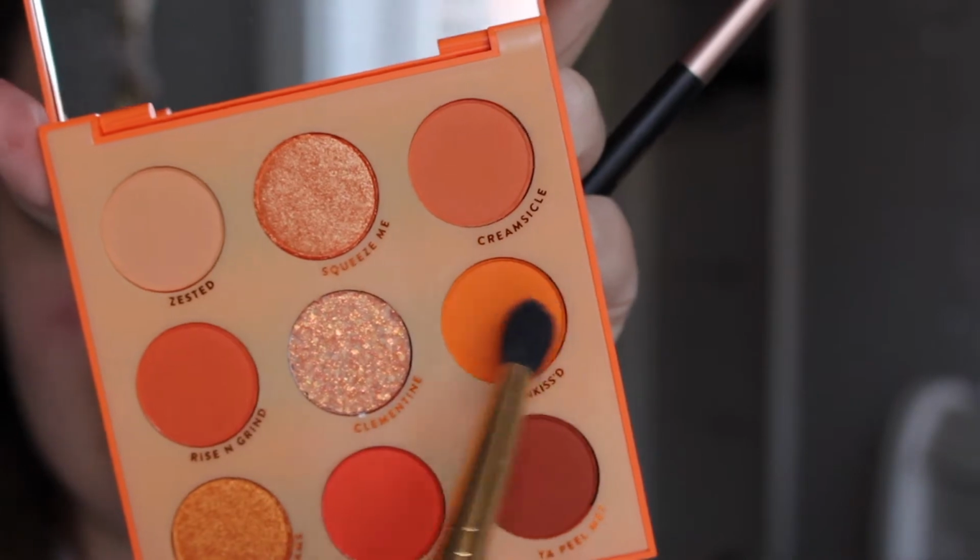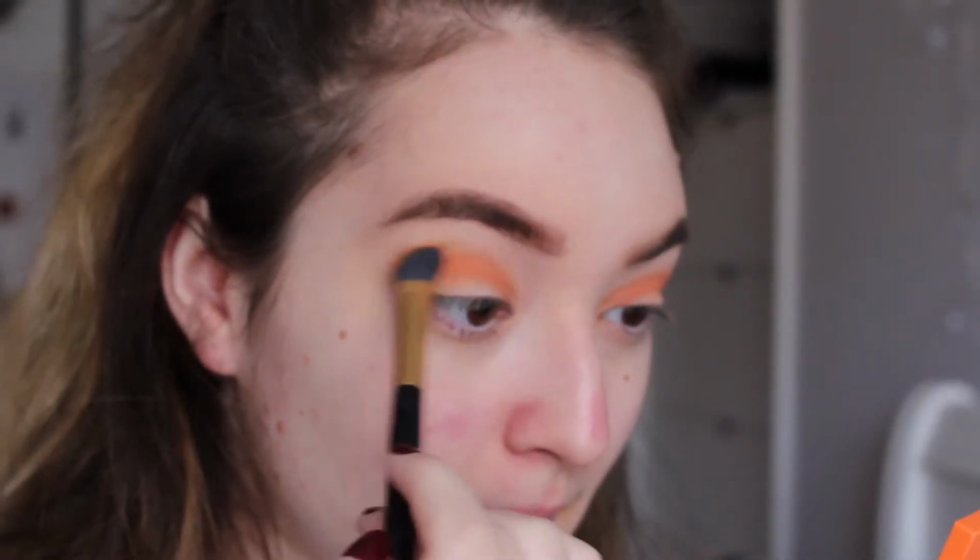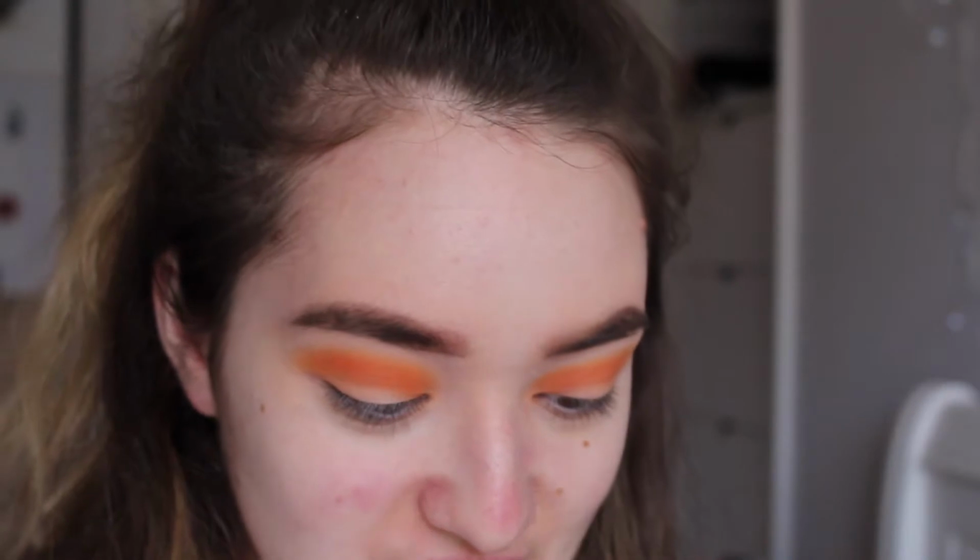Did you hear that? That was my stomach. I'm just going to go in with the shade Sunkissed, and I'm just going to blend that out. I've never really done orange eyeshadow looks before, so this is really exciting.